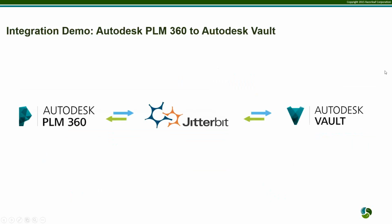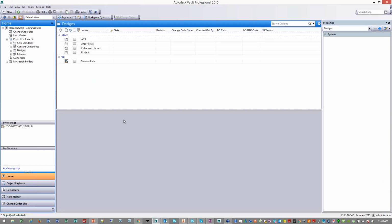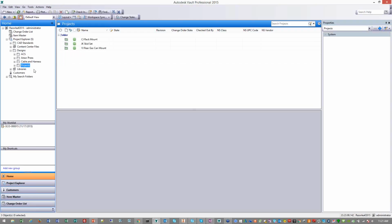All right, so let's take a look at the live demonstration here. Let me just switch over. Okay. So here we have Autodesk Vault Professional. You'll see we have a designs directory, which is a pretty common folder structure for Vault. And underneath designs, we have a projects directory. This is where all of our PLM 360 projects are going to be created. You'll see we have a few already created.